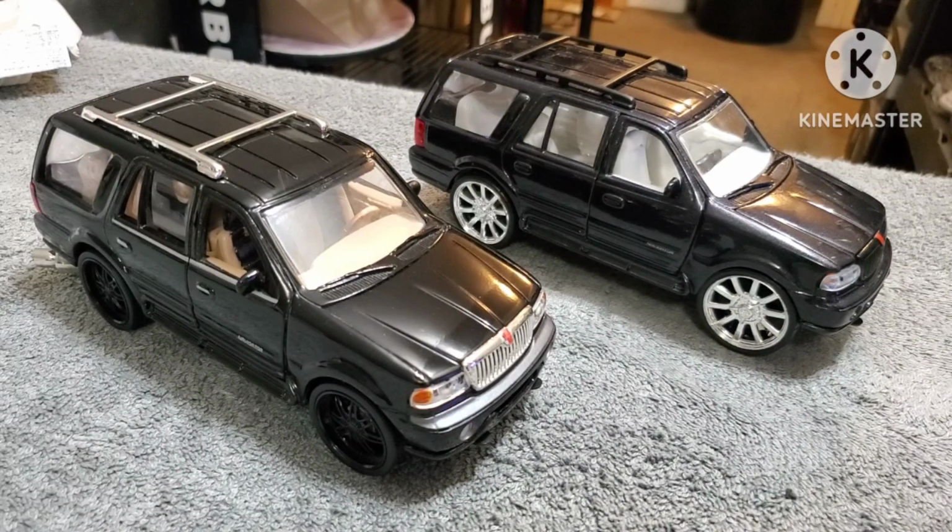So the Navigator was one of the first full-size luxury SUVs, essentially creating the segment it would dominate for years. And as I said, it comes down to a lot of different generations. But we're gonna explain in a few minutes why it's so confusing, not just in the diecast market, but in the real world, with the different generations, because it's so confusing as to how they categorize some of these different generations. It's kind of crazy.